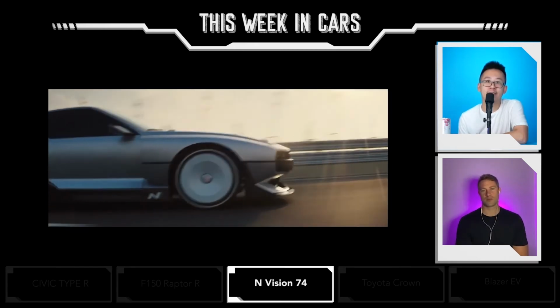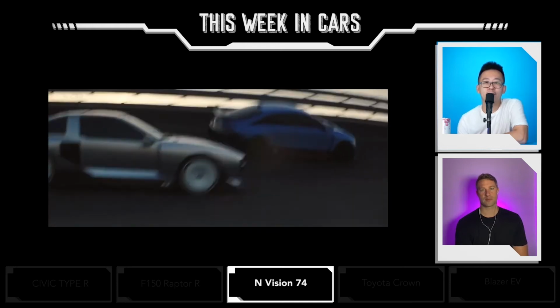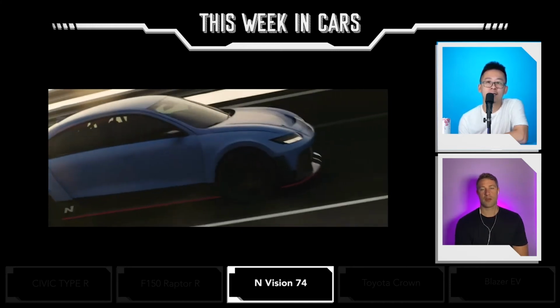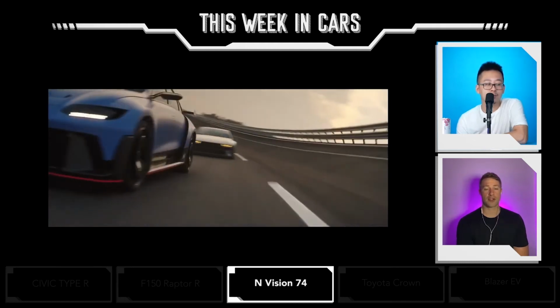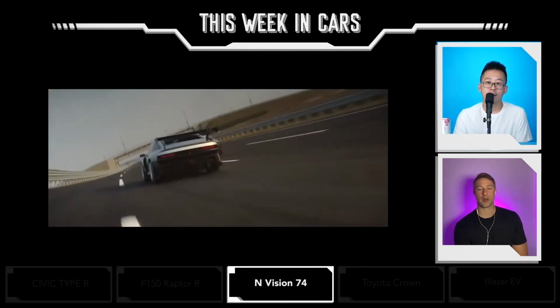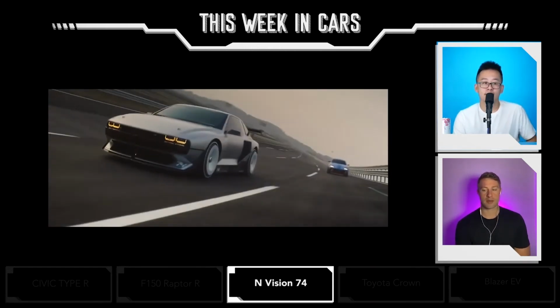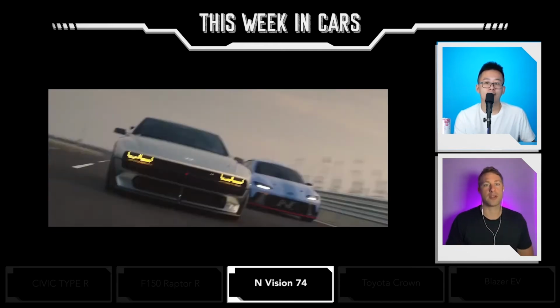And up until this concept, people have been taking them a little bit more seriously. Dude, all the N cars minus the Kona N are legit. But Elantra N, dude, great value. You get a ton of power. It's not all-wheel drive, but it's probably the best value out there. And people said they have awesome suspension, great handling.